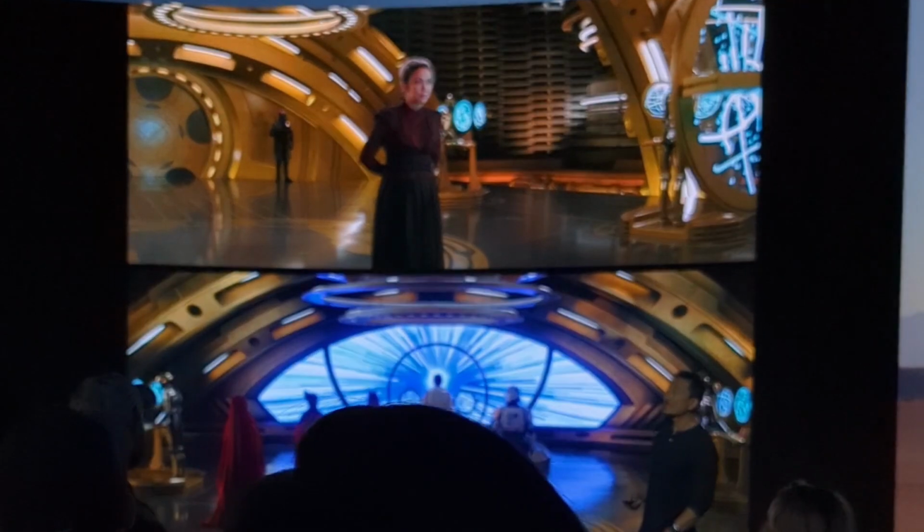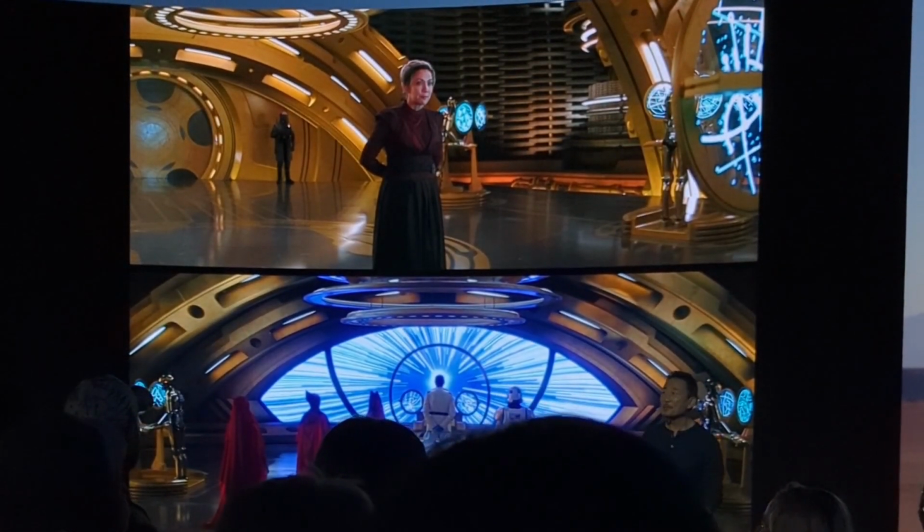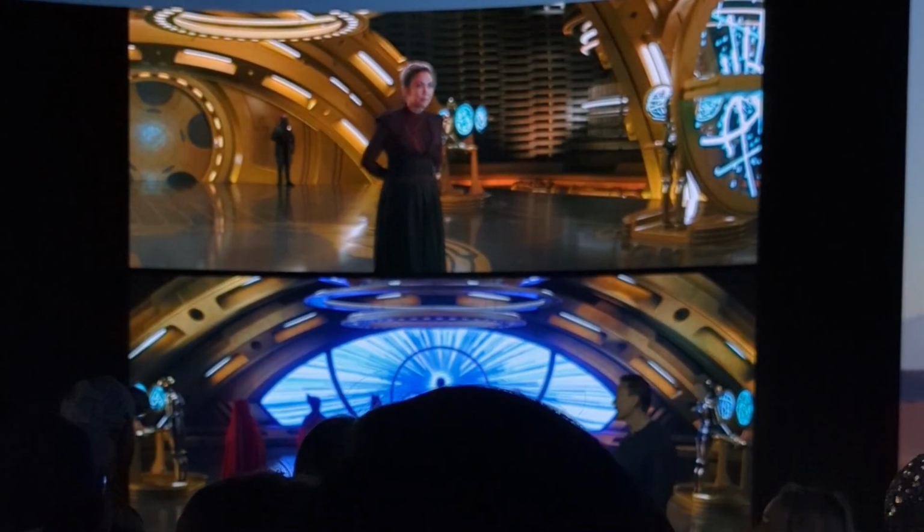And here's the set that's seen in the scene. The hyperspace out the window was animated live and filmed in camera.